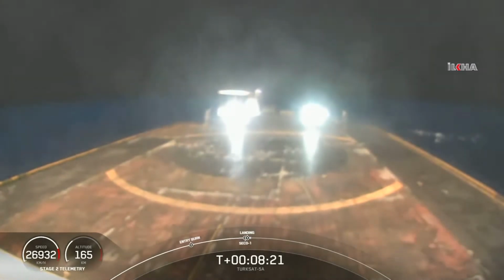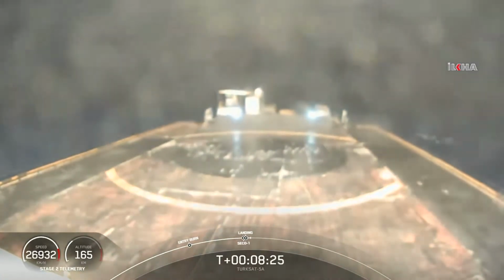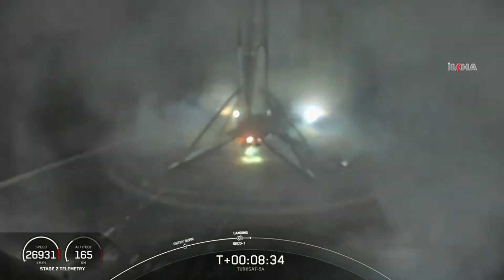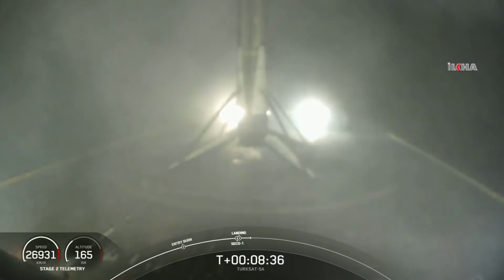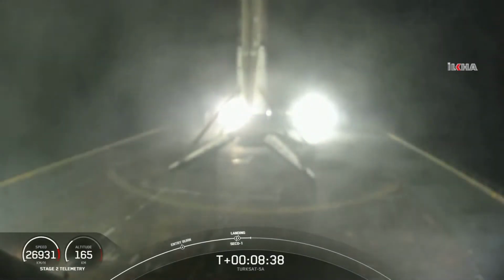And back on sea level, you can see here the drone ship. We have confirmation of good orbit on the second stage, and looks like we have a good landing on the drone ship as well. This is SpaceX's 71st successful first stage recovery. This particular booster's 4th successful recovery, getting ready for its 5th flight in the future.